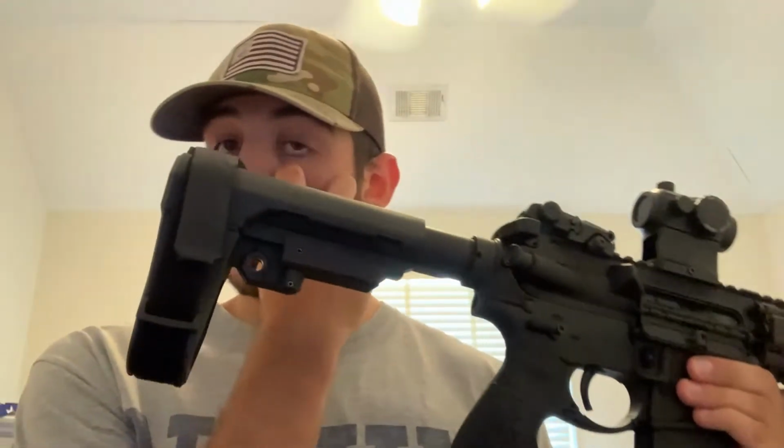If you want a traditional stock on this, you're going to have to go through a lot of paperwork. You're going to have to file your gun under the National Firearms Act, or the NFA, and pay a $200 tax stamp and wait about 6 months to a damn year to get your AR. I know, it's horrible. But with this pistol brace, you're able to get it pretty quickly.